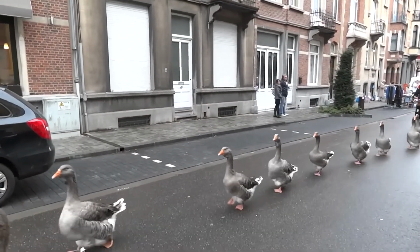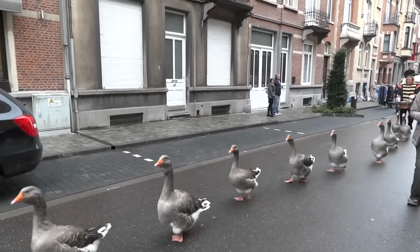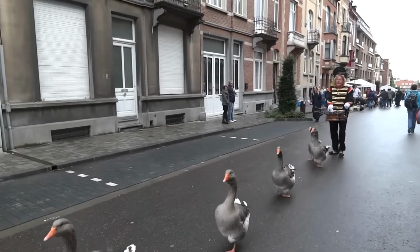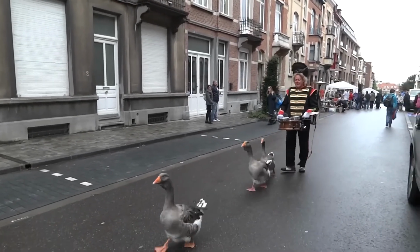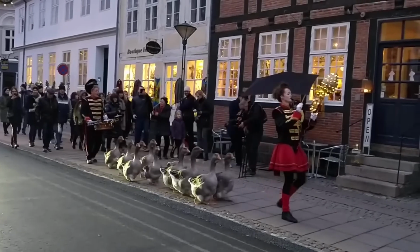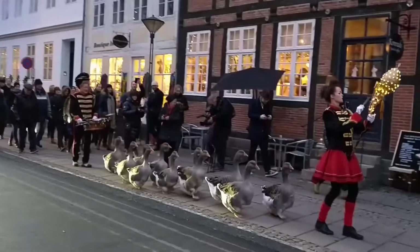This is a parade unlike any other. This traditional geese parade takes place in the Belgian city of Ghent. It's organized by a local musical group, whose members lead the feathered participants.